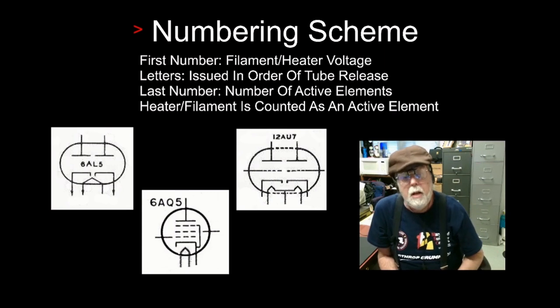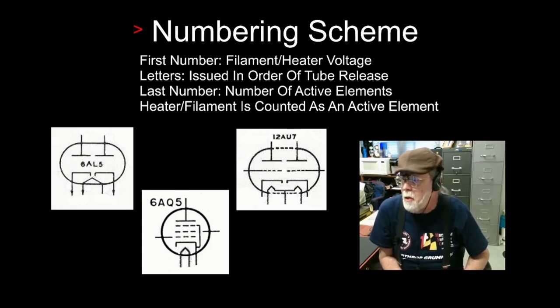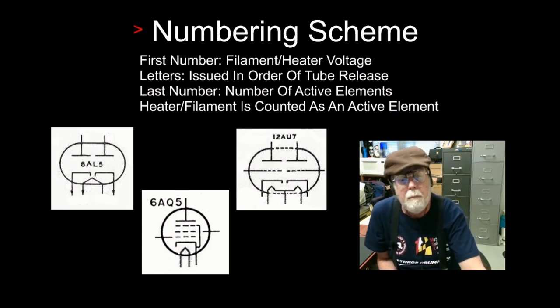Numbering scheme. This I bet you don't know, Howard. I'm going to bet you don't know this, and I bet a lot of you don't know this. At least the last one. The first number in the tube is the filament voltage. 12 volts for a 12AU, a 6AQ5 is 6 volts, a 3V4 is 3 volts, a 1U4 is 1 volt, and so forth. The last number, though, is the interesting thing. This is the number of active elements in the tube.